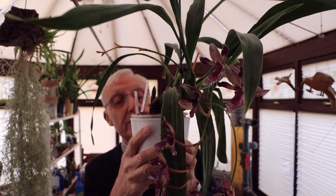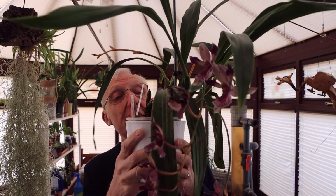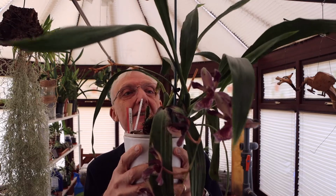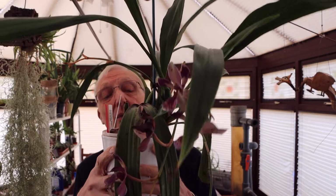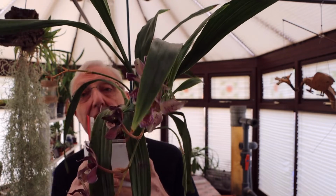That's done remarkably well. I can't tell you how thrilled I am with this, how much it's flowered this time. It had spikes coming out of here, there and everywhere. I couldn't believe what I was seeing at times. So we'll have to just now wait for a few months, and then see what it comes back with.